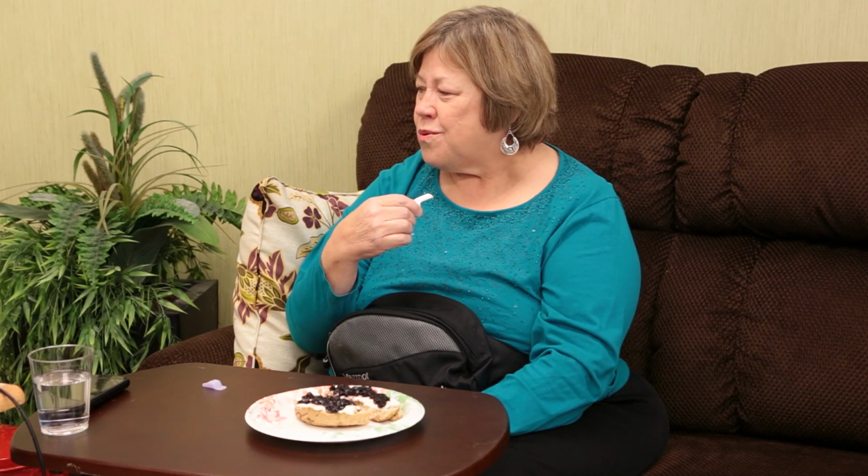And it also doesn't stay around, doesn't hang out for a long time. So it will act when you want it to, and then by the time the meal is over, that insulin should be going away. So you don't have to worry about having a lot of low blood sugars a couple of hours after a meal.